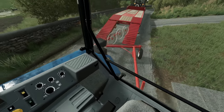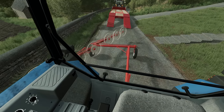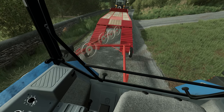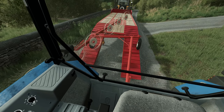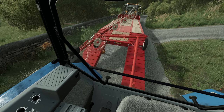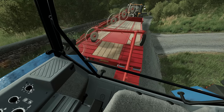First things first, we're going to try and do that a lot better. I've got a feeling George is laughing at me through that window. I'm pretty certain of it. It's close, that is close. It's not going to be easy to back this on. I'm going to have to try.